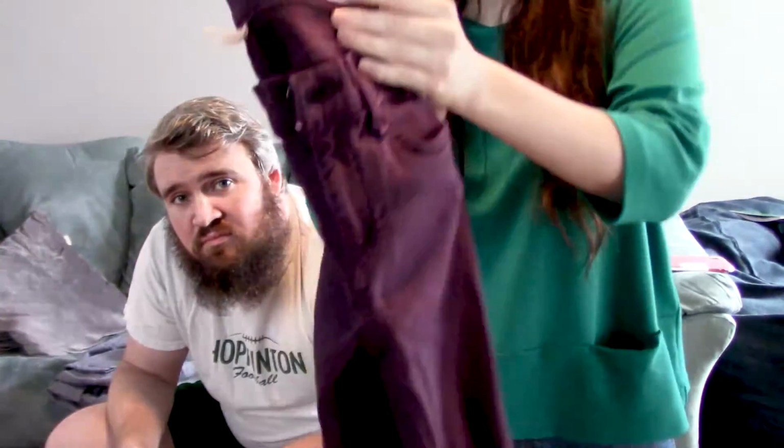These are Rag and Bone, size 26, skinny. So there we go, Rag and Bone. I'm kind of hit or miss with Rag and Bone. I don't always grab them. This was just a price I could not pass up. But I'm hit or miss with Rag and Bone. Sometimes I leave it behind. I mean, if it's too expensive, you have to.